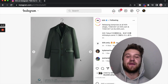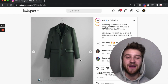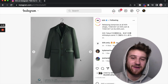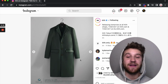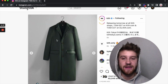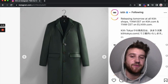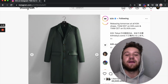This is dropping at the same time as the Supreme ones for this week, so it's a really good time to be buying a leather overcoat or just a leather blazer, whatever you want to call it. This one is more of a trench coat. The Supreme one is just a blazer, but I really like the colorway on this one. The green is really cool. I am curious to see if there are other colorways, and it's kind of hard to tell here, but if there's more detailing, like BMW detailing on the buttons. I would assume there is, just knowing Kith, but I can't say for sure.